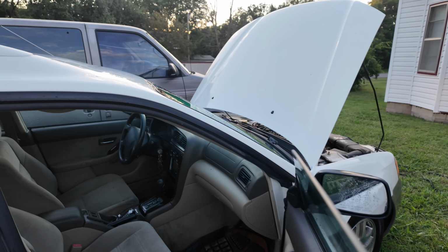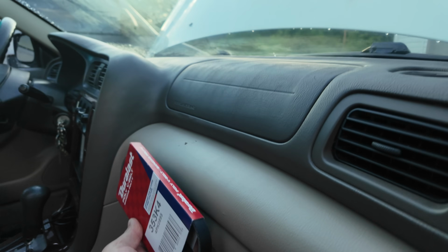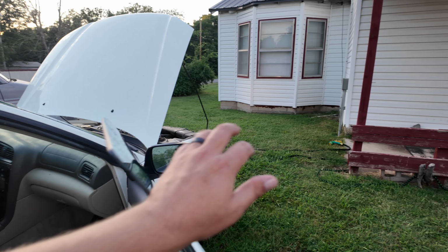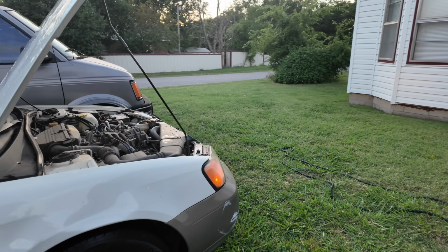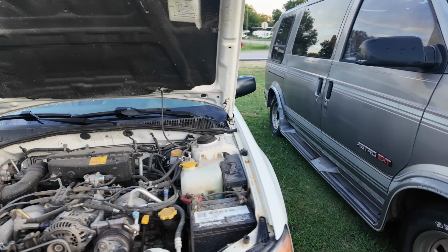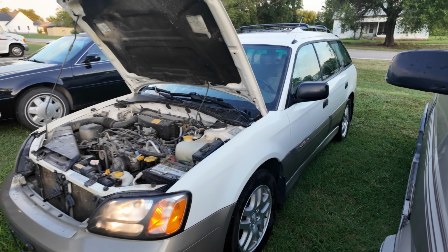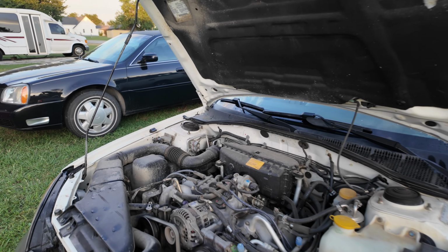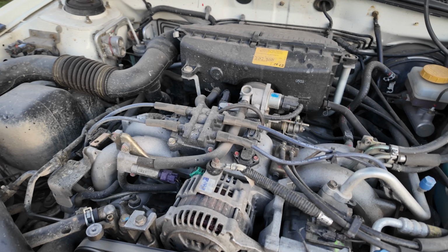Here's the belt. All right, I want to make sure that I show very clearly, and I already wiped down the dashboard and everything too, the belt in the glove box. All right, easy peasy. Everything is clean as I'm going to get it anyway. Guys, it's 8:30 at night. I got a lot to get done. And again, this isn't a high dollar car. It's a relatively cheap vehicle. She purrs like a kitten.